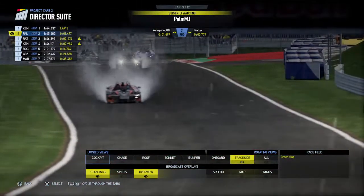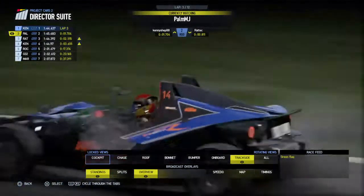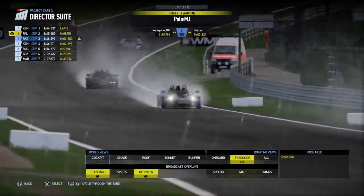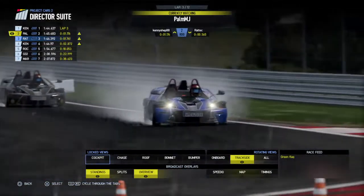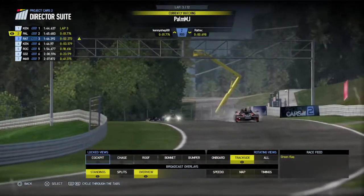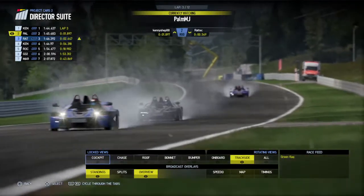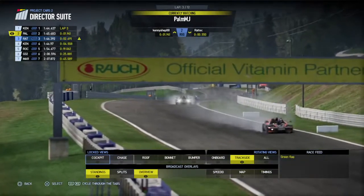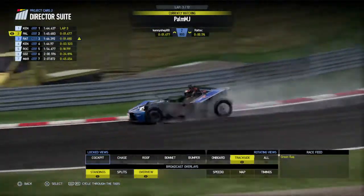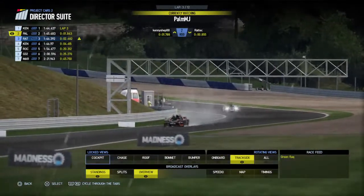So with getting past Ratek there, I wonder if that'll release Palm a little bit. He might just gain some ground on Kenny. Palm really looking strong here so far. Just see Kento's made a couple of mistakes because he's dropping off a little bit now. Ratek very late on the brakes. He sends it. Almost looked like he was going to clip the back of the car ahead, but he just managed to keep it safe around there.